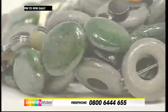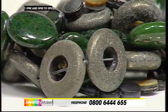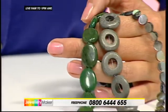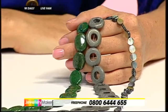Can you see that wonderful smattering of gold and silver going all the way across that beautiful chalcopyrite? It just looks beautiful, doesn't it? Absolutely stunning. Beautiful emerald green colours there with that smattering of gold and silver. What a gorgeous three-strand pack. I think that's really stunning, don't you?